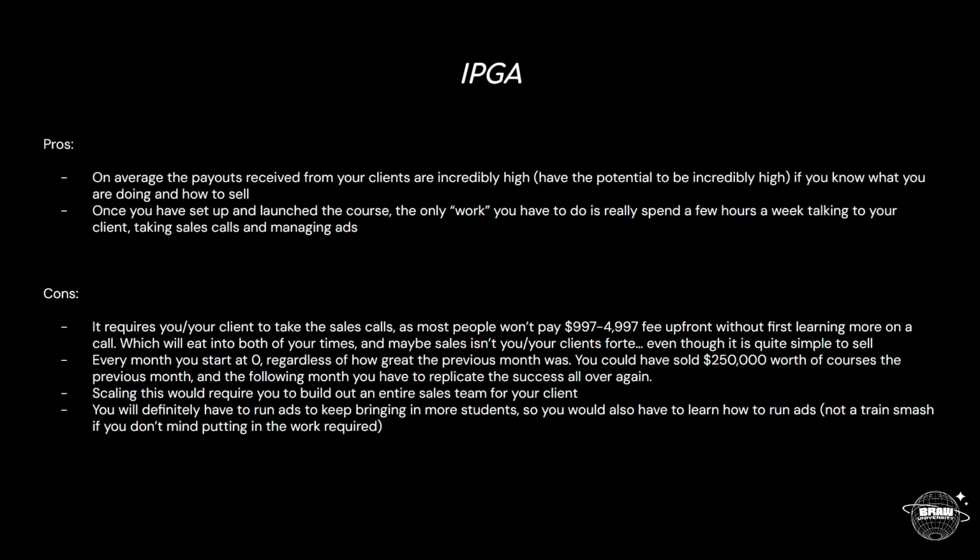You could have sold a quarter million worth of courses the previous month, and the following month you're going to have to replicate that success all over again, because you're going to be starting back at zero, right? That is another con. There is no recurring revenue. So some months will be very high and other months will be very low, unless, of course, you have spent months doing this or you have the skill set required.